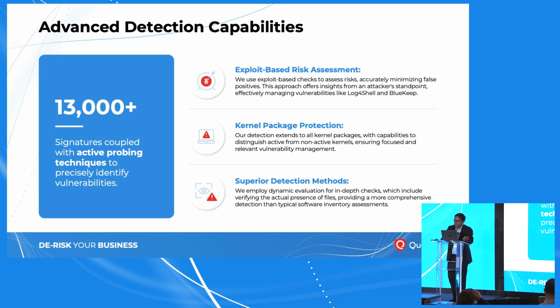Then we have exploit-based checks, like I talked about, where, in cases of applied mitigations, our exploit-based checks provide a more accurate risk assessment by reducing these false positives and offering insights from the attacker's perspective. The kernel package protection offers comprehensive detection across all kernel packages, including the ability to filter out any vulnerabilities on non-active kernels.